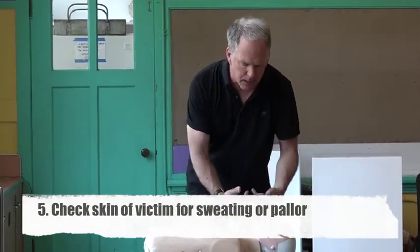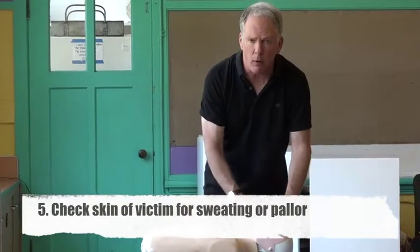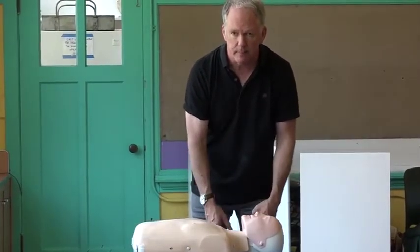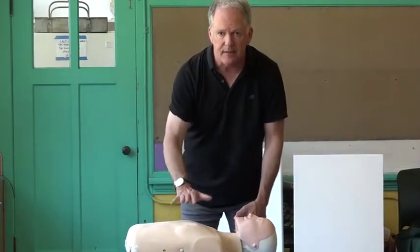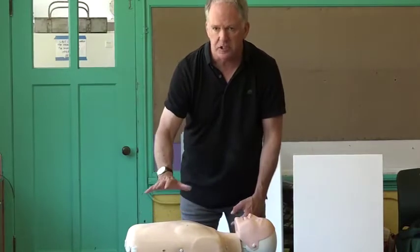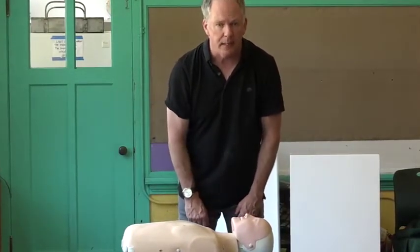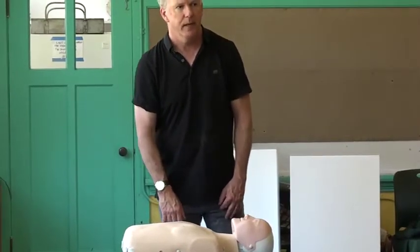And you can do that by looking at the general skin on the patient. Is it pale and sweaty, or is it ruddy and has full color? And if not, is their chest moving up and down at all? And that includes their belly. Is it moving up and down regularly? If not, they may not be breathing and you'll need to do hands-only CPR.